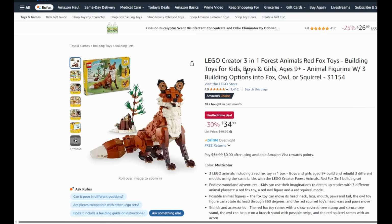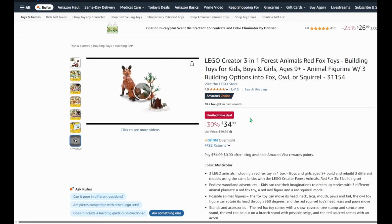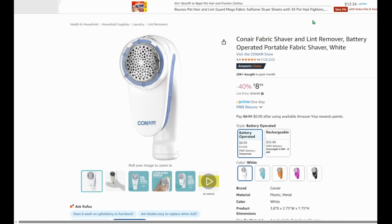Next, we have the Lego Creators 3-in-1 Forest Animals Red Fox Toys building toys for kids, boys and girls, animal figurine with 3 building options into fox, owl, or squirrel, which is pretty neat. 30% off, limited time deal, $34.99. Then we have this Conair fabric shaver and lint remover battery operated portable fabric shaver, 40% off, $8.99.